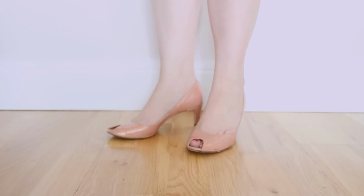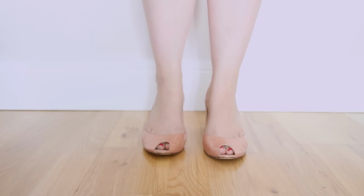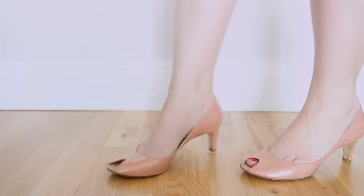These are actually glitter shoes. I don't know if you'll be able to see that, but they shimmer a little bit when you walk, which is why I love them so much. I often find myself reaching for these in the summer months just to team with little fun dresses.